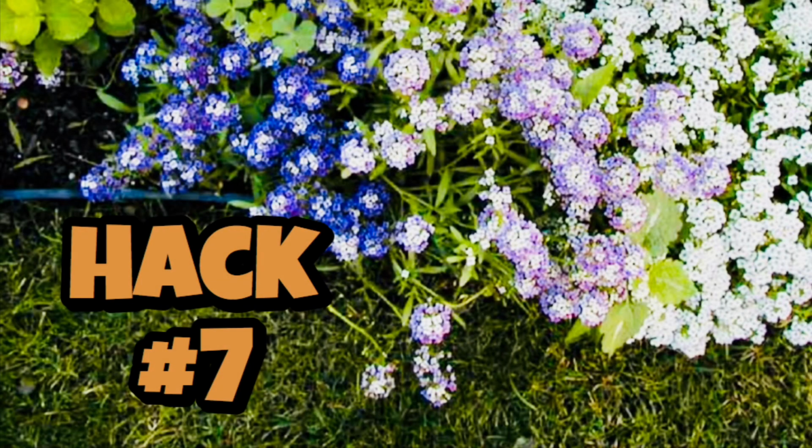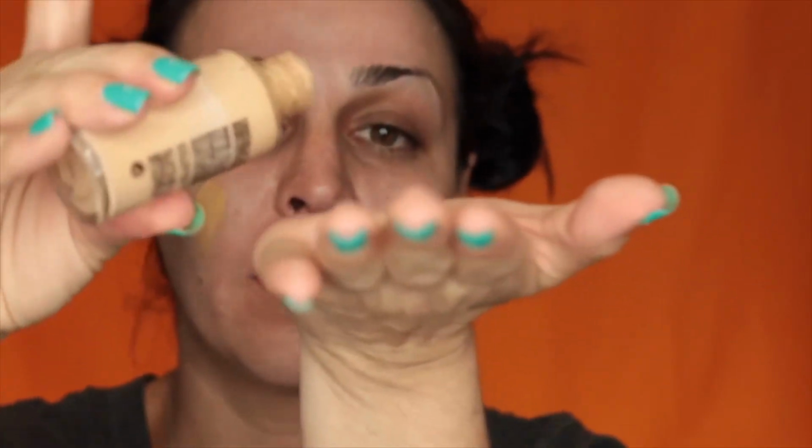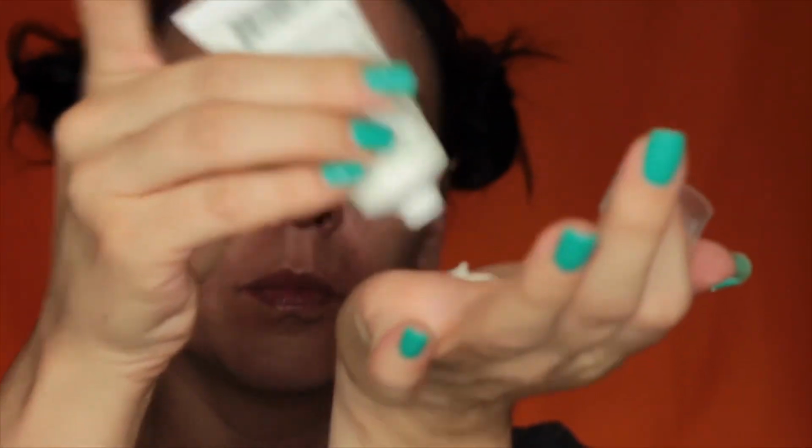Hack number 7. Now, I'm sure we've all done this at least once in our life, where you go to the store and you think you have a perfect match, but really, no, it's not a perfect match. And you take it home and you try it on and realize, oh my gosh, this is way too dark. So what I like to do in this situation is take a little bit of the foundation and a little bit of a day cream or a moisturizer, mix the two, and by doing this, it tones it down just a little bit so it's not so dark, and you can put it all over almost like a tinted moisturizer.